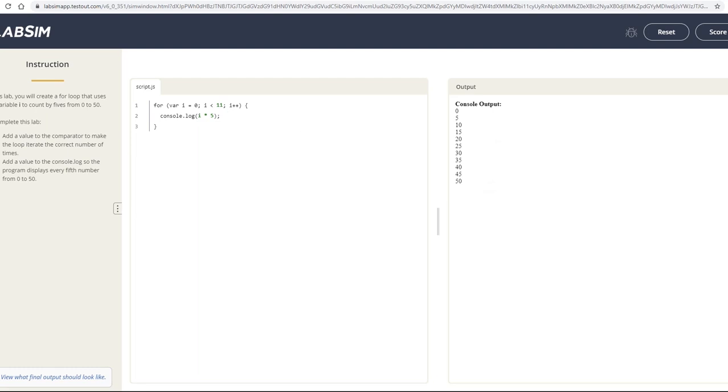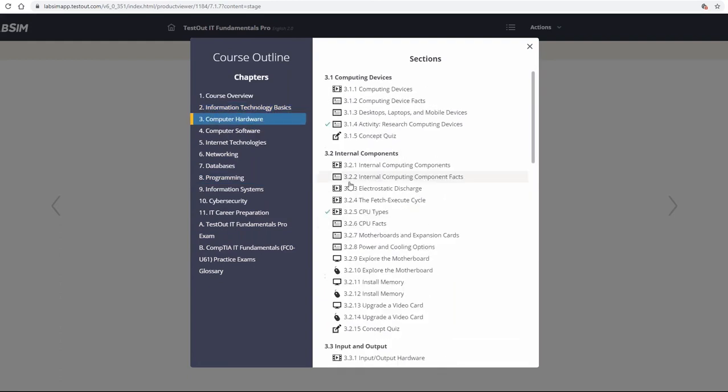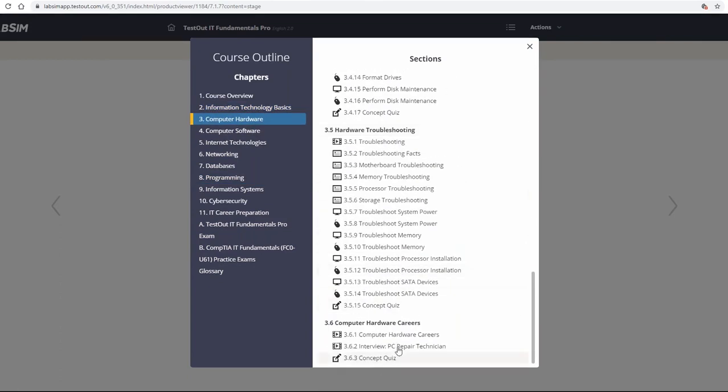One more thing I wanted to highlight in the outline of the course is that every single chapter, we focus on careers. So at the end of this, let's say we're going to computer hardware careers, where we explore various options and tell them a little bit about things that they could do. And then in every one of the chapters, we have an interview, a real IT professional who is in one of these careers, where they offer advice to students. We ask them multiple questions, and they're a lot of fun. It just helps us to emphasize the career focus of IT Fundamentals Pro version 2.